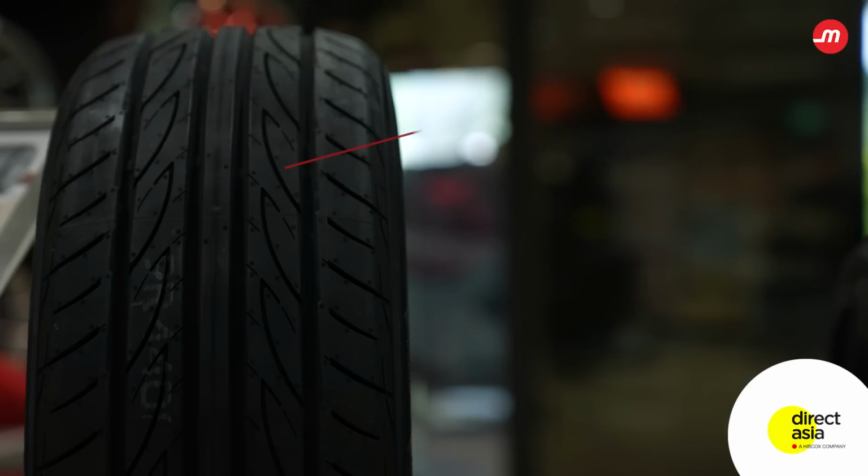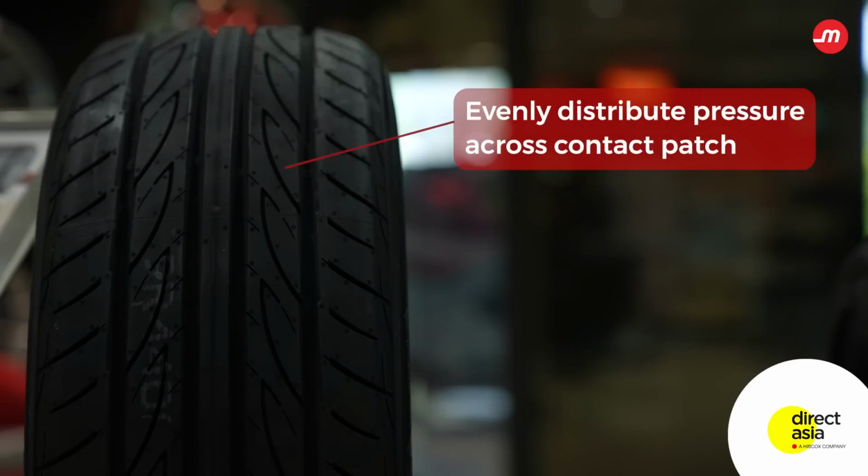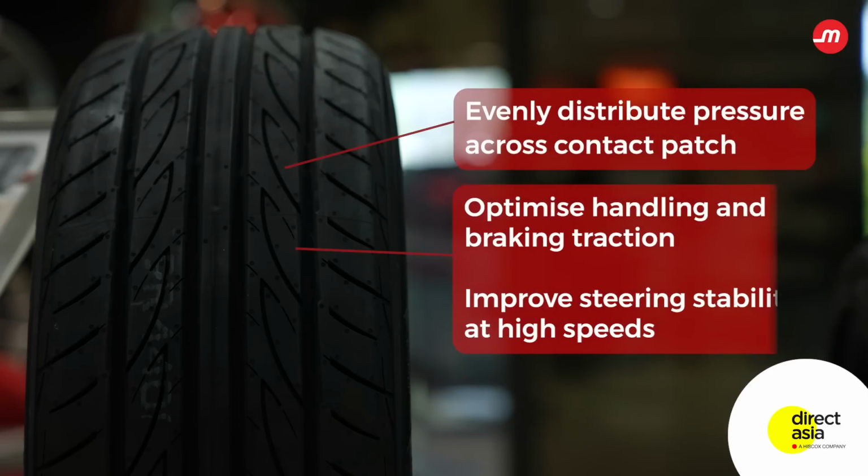It's designed to evenly distribute pressure across the contact patch to optimize handling and braking traction, in addition to improved steering stability at high speeds, and it has sizes available for your staggered option, which you just install the rim over there. Can we see how it's done? Sure, let's go. Yeah.